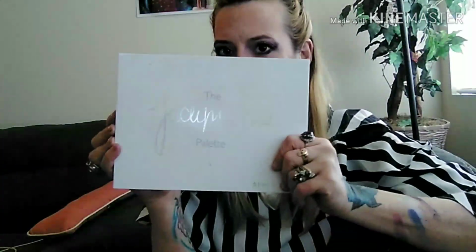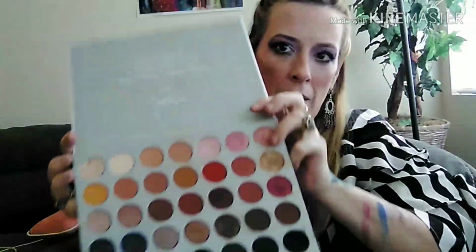Okay, my everyday palette. Here we go with the drama. Let me pull up this Drama Girl. It is the Jaclyn Hill palette. This was the second one that came out with all the new packaging and stuff. I can do anything with this palette. Anything natural. I can do a black smoky. I can do nice bright colors. I can do anything with this. This is a very, very used palette for me.